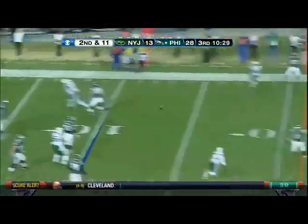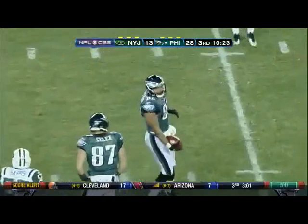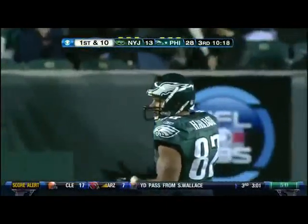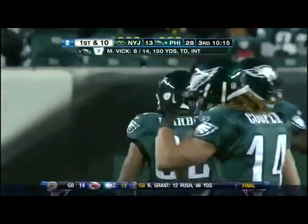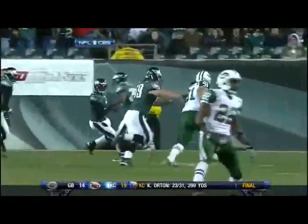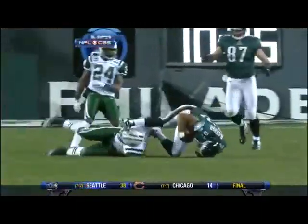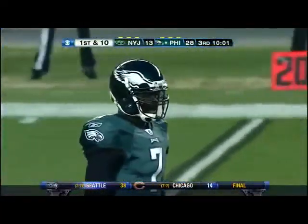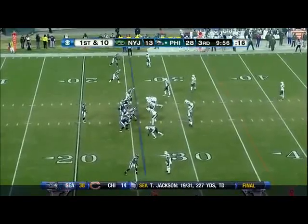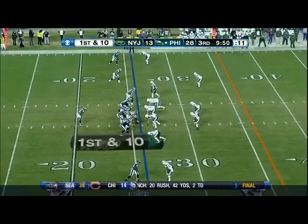He's in trouble, able to elude it, and completes out across the 25 to Clay Harbor, the backup tight end. Only his 10th catch of the season. Calvin Pace in pursuit of Vick, who was able to escape, and it's a 16-yard pass play. You have to cover all day if you're playing against Michael Vick, because he runs around, he buys himself some extra time, and that's tough. That's really tough on David Harris to be able to cover a guy like Clay Harbor for 6 or 7 seconds while Michael Vick is running around in the backfield. First and 10 from the Philadelphia 26-yard line. 5 minutes gone by in this third quarter.